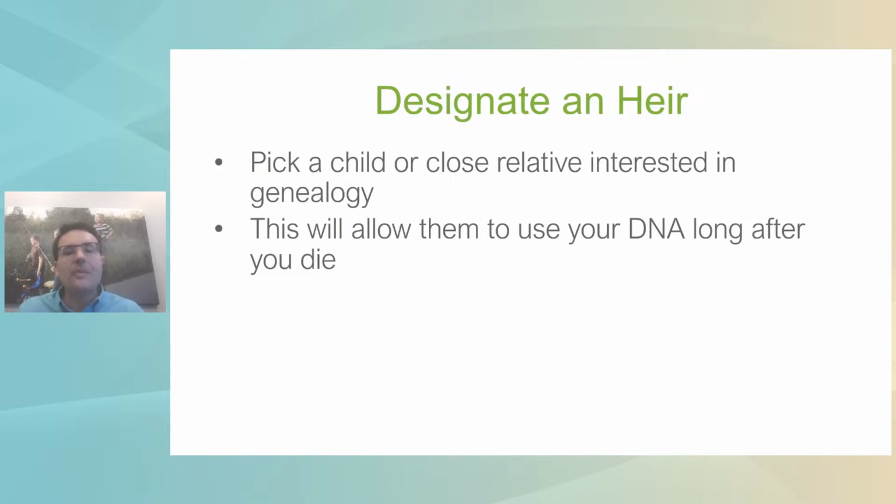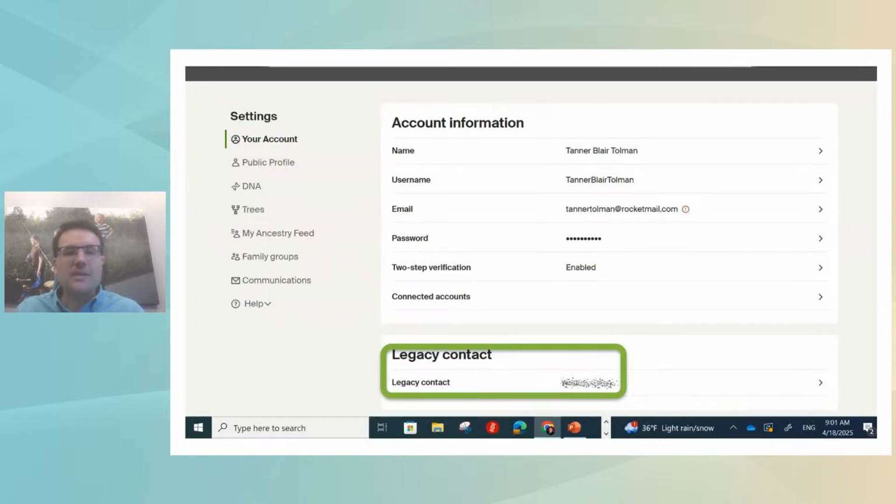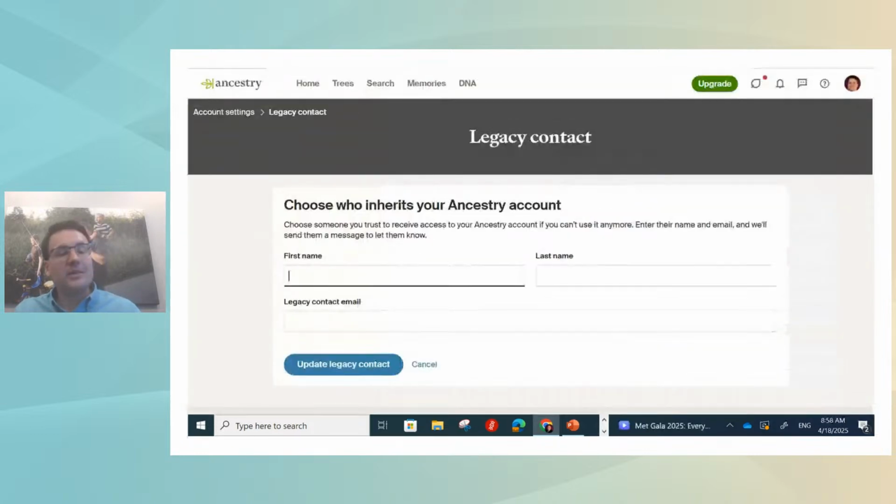And so instead of doing that, just go ahead and designate an heir now. So the way you do that is you come to account information, and you're going to scroll down to legacy contact. And you're going to type in their name and their email. And I also learned while preparing this class, you should probably notify them first that you're doing it because they're going to get an email.